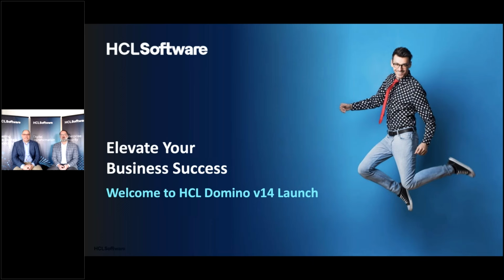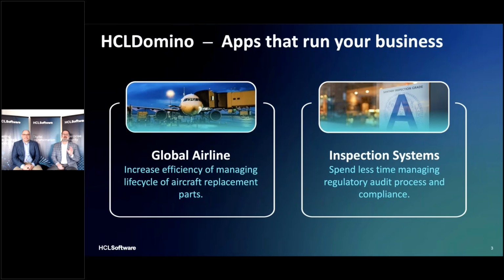As many of you know, HCL Domino powers over 10 million business critical apps that run large enterprises and businesses around the world, delivering lower total cost of ownership, rock solid security, and a flexible platform to support your digital transformation. So now let's mention a couple of our key Domino customers and how they're leveraging our platform.